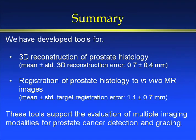So to sum up, in our team, we've developed tools for reconstructing histology into the in vivo imaging space using a prospective method with registration errors that are about 1 millimeter and a retrospective reconstruction with errors that are sub-millimeter. We're now moving towards using these tools to investigate in vivo imaging modalities. We can look at these both on their own as they relate to prostate cancer and also in conjunction to look at incremental benefits of adding multiple modalities to look at the prostate cancer distribution as well as the grade.